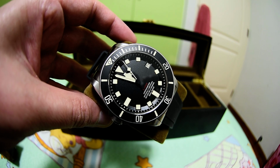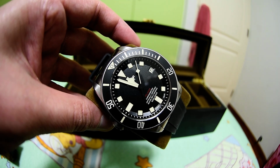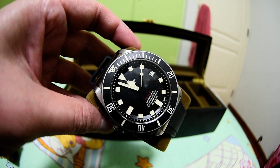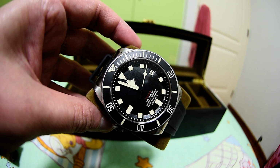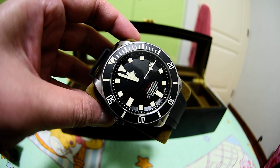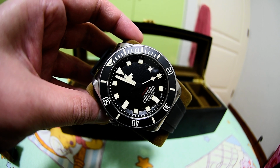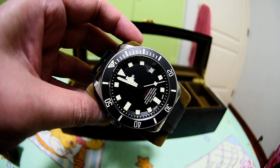So then I was thinking, what can I wear with my Omega Speedmaster? I cannot travel with it because it's not an anti-magnetic timepiece. When it gets scanned, I'm afraid it will mess up the accuracy. And at the same time, if I want to swim with it, I cannot do it because it's only 50-meter water resistant. So what can I do?